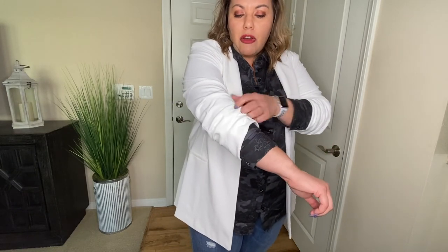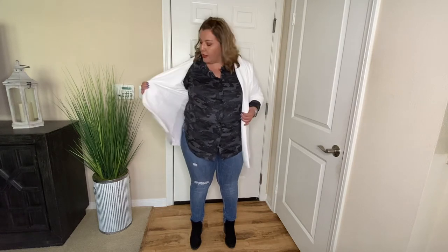The sleeves, they are bunched up. So they're actually 3/4 sleeves. So they don't go all the way down because they are scrunched up. So just know that. But the pockets here in the front are not real pockets because they're sewn and they don't have any pockets on the inside. So just keep that in mind.